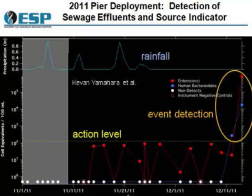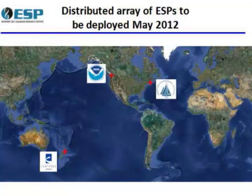Okay, so what's happening right now is we've deployed networks of these instruments in small locations, but for the first time ever, we're going to do what we call a global deployment. We'll have 3 sites: a shellfish farm in New Zealand, which is subject to both problems with harmful algal blooms as well as freshwater runoffs and human pathogens and so on; right here, Puget Sound at Friday Harbor; and then on the East Coast in the Gulf of Maine.